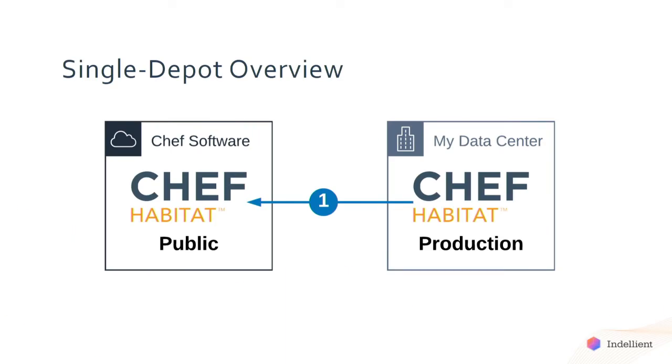As you can see, this diagram outlines a simple single-depot strategy with only a single production depot. That line that you see represents a synchronization process, so you really need to look at how you get those core packages on-prem and how we build out our Habitat packages, looking to the public to pull down and synchronize those packages.